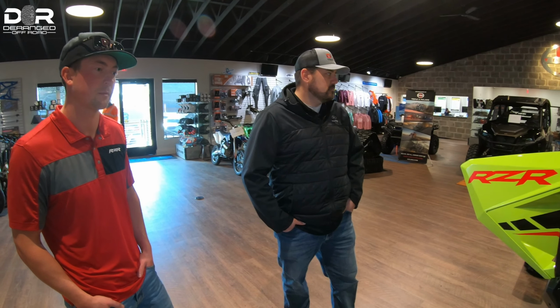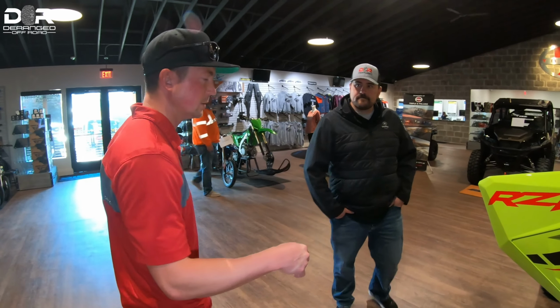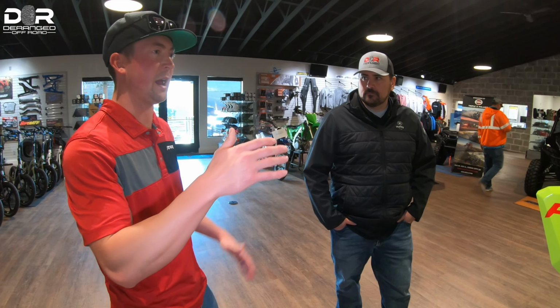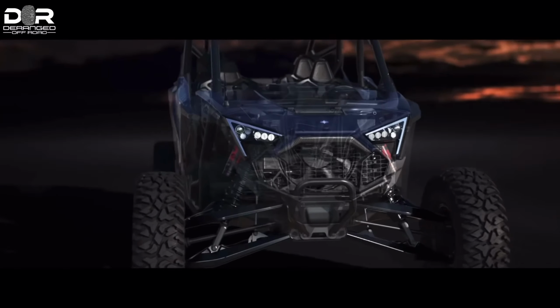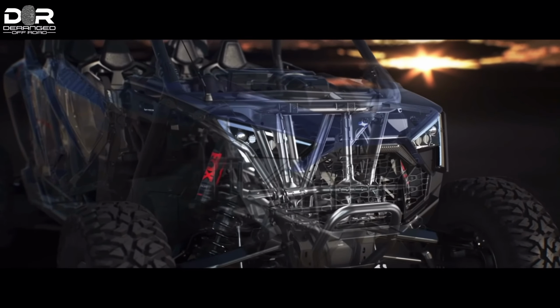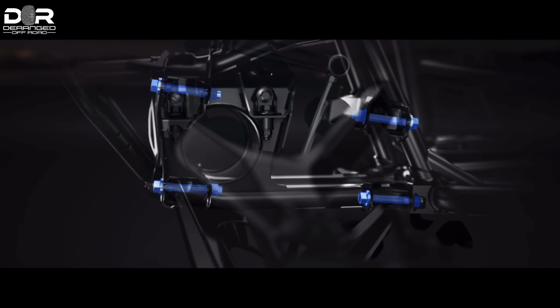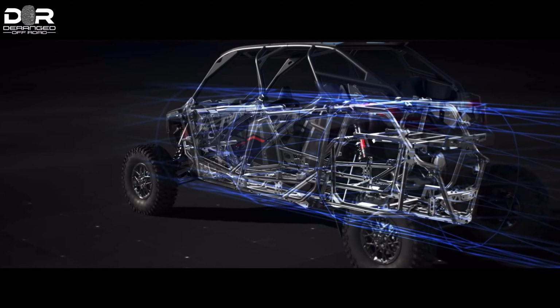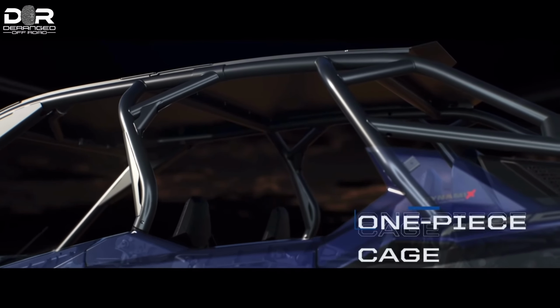Pretty dang cool. Yeah, if you set this side by side with the Pro R, or a Pro R and a Turbo R, the only things that are actually the same is anything inside the cab, you know, shoulder height or below. Everything else, I mean, cage, back end, front end, everything is completely different chassis. But nice with this one is that with this frame, you have a 2-piece entire frame, one piece lower, one piece upper, and they arrive at dealerships just like this. So they're already fully assembled. Fully assembled, yep.